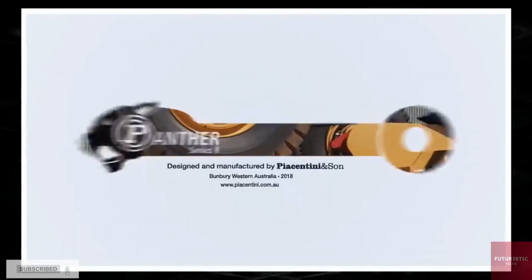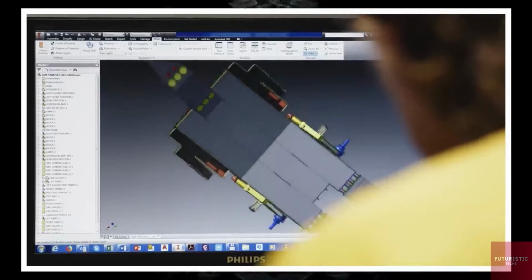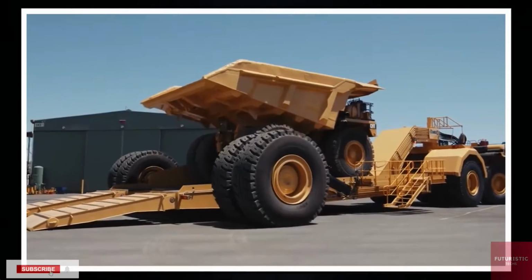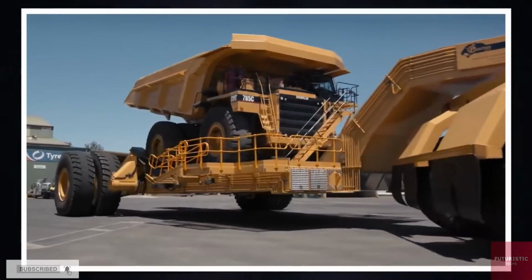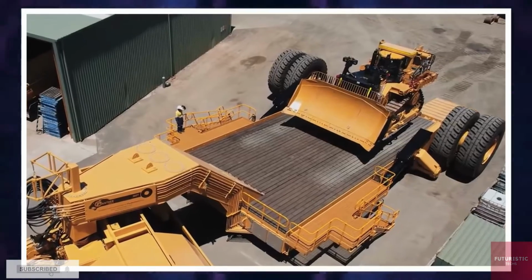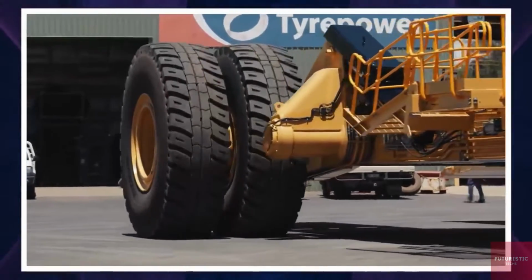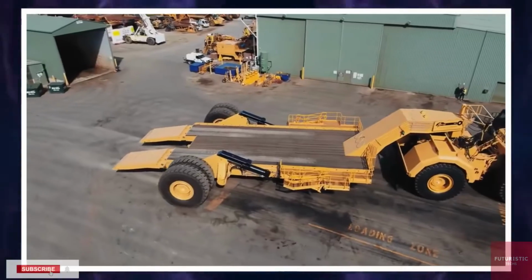Piacentini & Son works with mining companies whose requirements are very specific. Trailer load alone is worth a lot. Low loaders have a lifting capacity between 80 and 1,000 tons. They can be configured for specific earth-moving and mining equipment, as well as for specific conditions in a mine or quarry. The trailer is equipped with a remote-controlled folding platform to accelerate loading of mining equipment. It has sufficient ground clearance and maneuverability, a rotary axle for maneuverability, and twin wheels to reduce pressure on the soil.